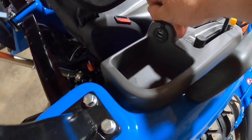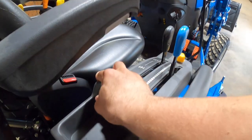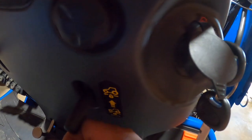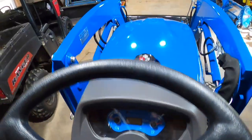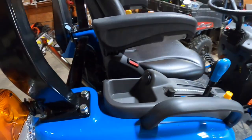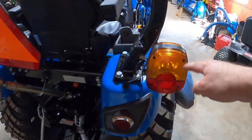And back here, little compartment for your phone or whatever, and then some charging ports. That's nice for me, especially with the cameras. And looking down here, we have cruise control. So you'd push your forward pedal down as far as you want to go, as fast as you want to go, and then hold up on that and lock it into place, and you can have cruise control, throttle. And then there's the dash. And that's this side. Coming around back, we got tail lights, we've got turn signals.